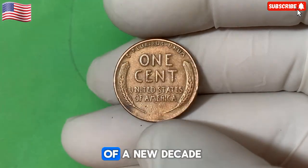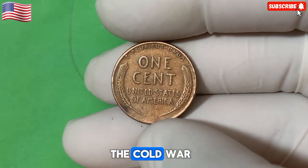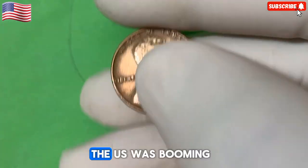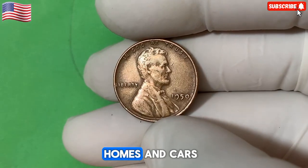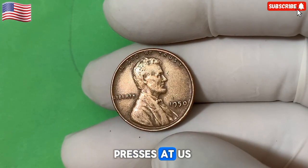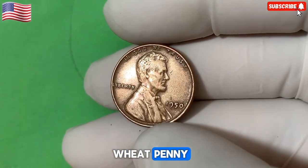It was the start of a new decade. The world was reshaping itself after the Second World War. The Cold War was just beginning, the Korean War had started, and at home, the US was booming with optimism. Television sets were entering living rooms, families were buying homes and cars, and a small copper penny quietly rolled off the presses at US Mint facilities across the country. And that brings us to the coin of the day, the 1950 Lincoln wheat penny.